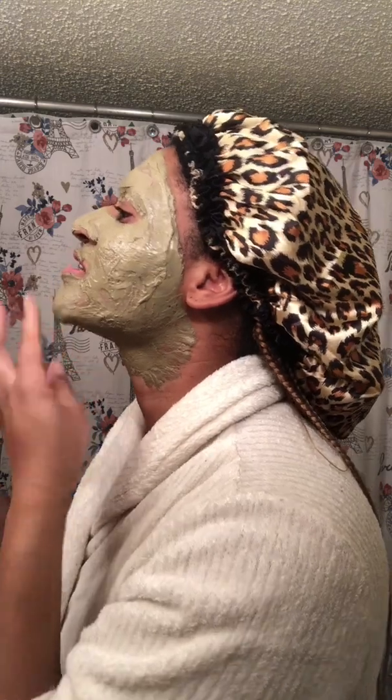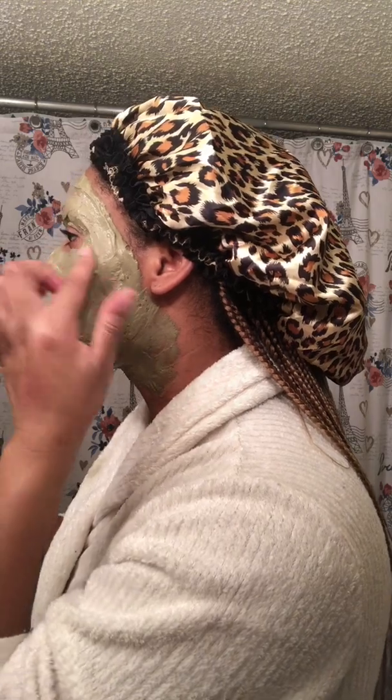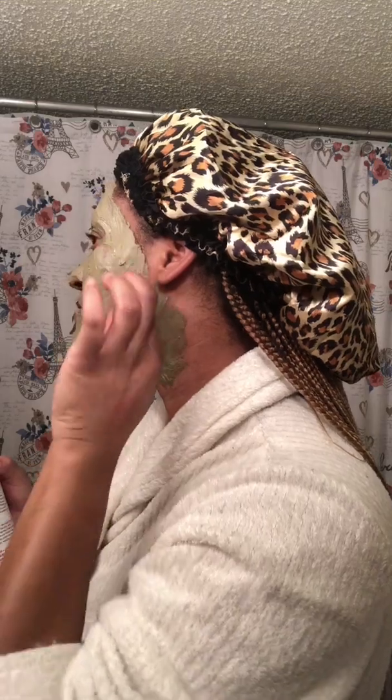Got it all under my neck. And just so you guys know, this is probably going to be really messy. But what I did, like I said, I just took 2 scoops with my little measuring tools that I ordered from Amazon. I took 2 of these, 15, I believe it's tablespoons, but I took 2. You might only want to do 1 because I had a lot of product to put on my face, and you don't want to use too much.